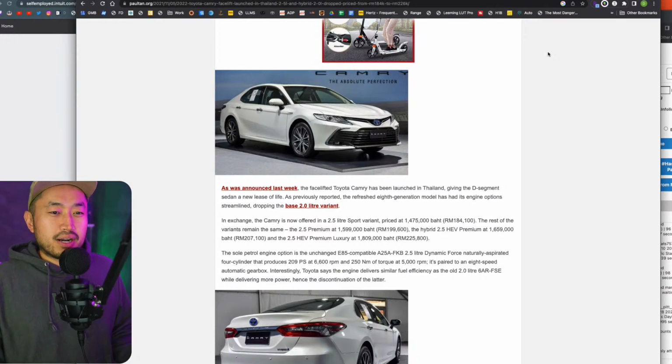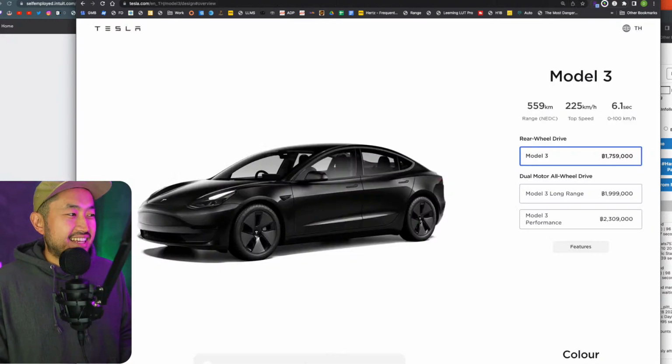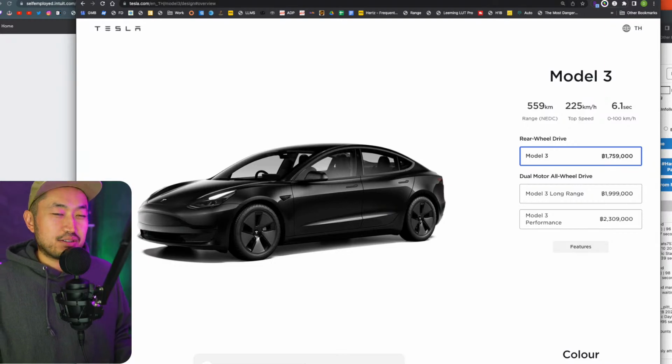So 10, 20, even maybe almost $25,000 less. That is an interesting sign, because what if Model 3s do become as cheap one day as a Toyota Camry in the United States? That would be absolutely insane.